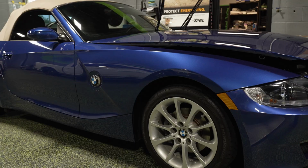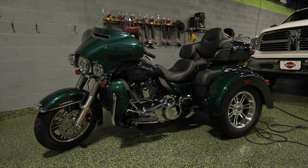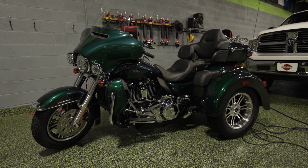So this thing looks like a brand new car. The paint is pretty much perfect. Super low miles on this thing. Very, very well taken care of example. We've got another trike over here, again, from our friends at Z&M Harley-Davidson. Same package on this. This is our trike protection package. Pretty much everything that we get from Z&M ends up with that package on it.